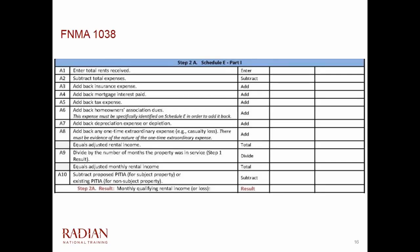And then we're going to look at their expenses. That expense total is going to be on line number 20. So it's going to go on the total expense line, A2 on the 1038. And then when we get to your A3, 4, 5, and 6, it's going to be the same lines again that we looked at on the Schedule E.